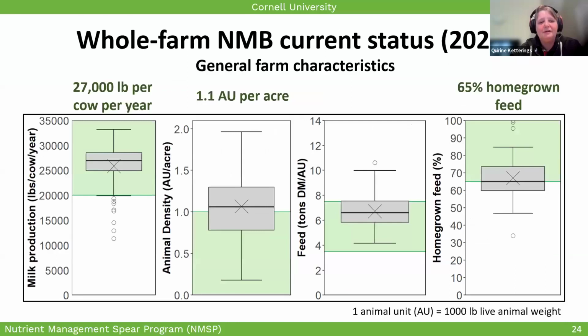Next slide, please. A quick characterization of the farms that we have in there. If you see the box in green, that's good. So on the left, the first one, the milk production per cow. In the green box, high producing farms. Feed per ton and tons per animal unit in the green box, doing great. What we see is the animal density slightly above that 1 animal unit per acre, and as a result, the homegrown feed still very good with 65%, but it's on the lower end of that box.